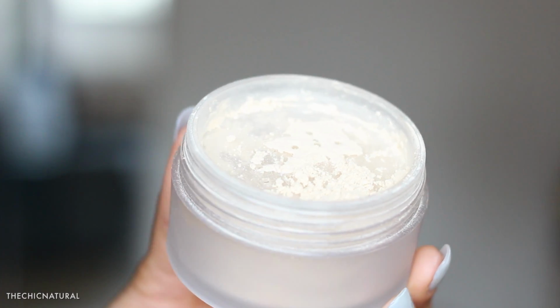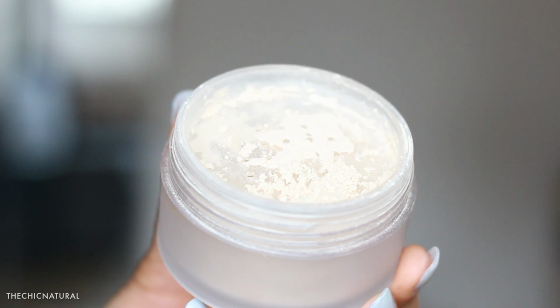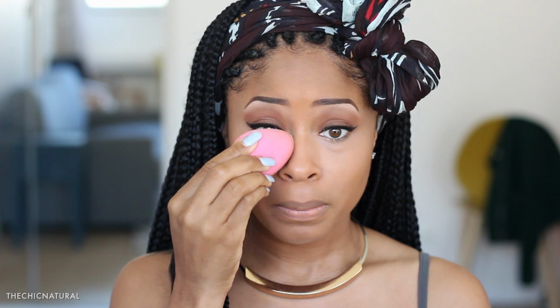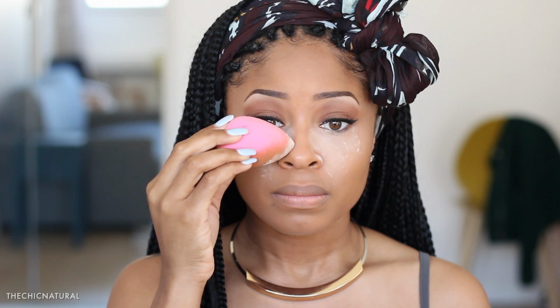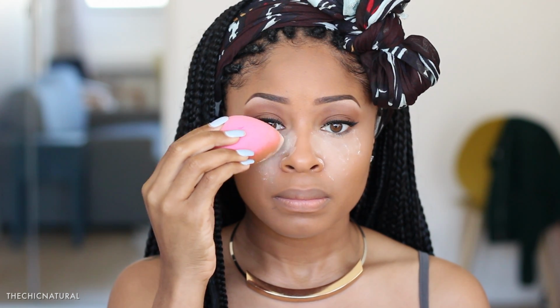And then once that's blended, I'm using a translucent powder and applying that right on top of where I applied the concealer. Doing this ensures that the concealer doesn't crease, and it also mattifies the shine from the concealer. And as far as powders go, I really recommend using a translucent one for setting your makeup because it works for all skin tones. It has a sheer finish and it doesn't give you that cakey look, which we definitely want to avoid.